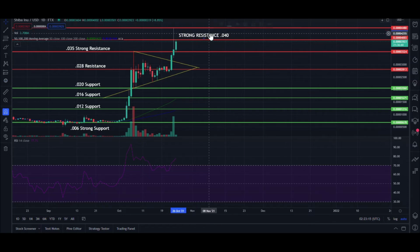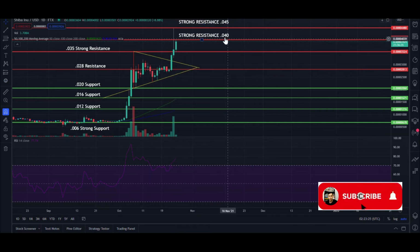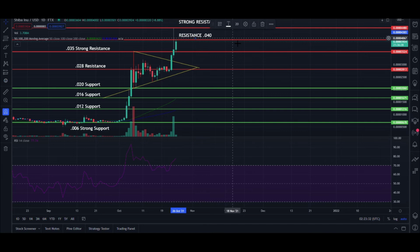So let me just copy this. I'm going to say strong resistance at 45, and then this is resistance at 40, because that's currently our resistance as of right now, since we're right underneath it. And it seems like 35 is now the support, because as you can see, once we broke above 35, we hit 45, and then we came all the way back down around 35 again, and we're hovering around 35. So it seems like 35 is the new support, at least for now.